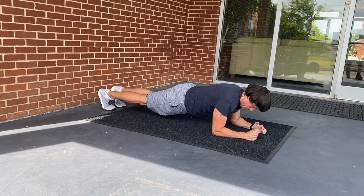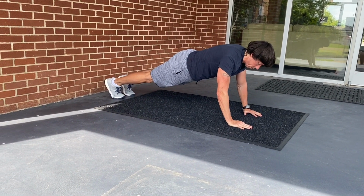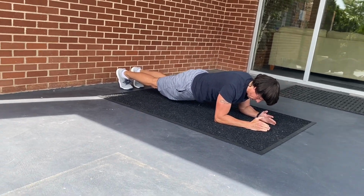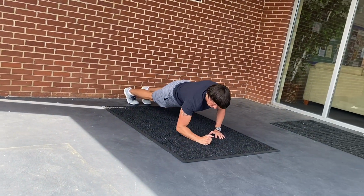You're going to start on your forearms on the ground and go up as Jeff's doing here on your hands. You're going to do 3-second intervals. So 3 seconds slow, 3 seconds high, for a total of 10 to equal 30 seconds.